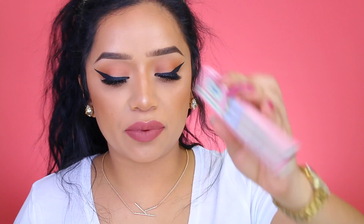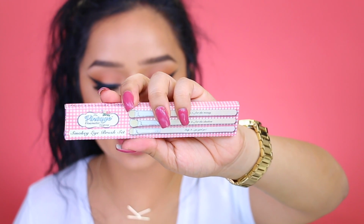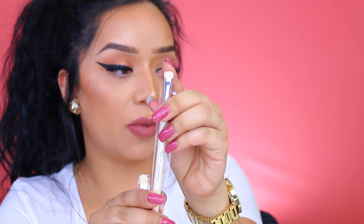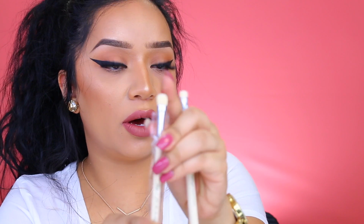Next up is the Vintage Cosmetic Company. These are their smoky eye brush sets. Now these retail for $23.15. The packaging is pretty cute. It's definitely like vintage. So here we have the brushes. These are pretty cute. I don't know that these are my kind of brushes that I use. Like this one right here is more of an angled brush. Don't really care for those. I don't like how they pack on the color, and then these are just small little brushes that you can use to pack on any color on the lid. I do like these. Honestly, I have about 1 million of them. So we're just going to set this little set aside.